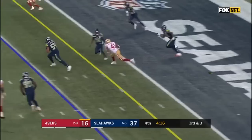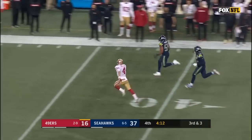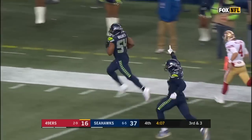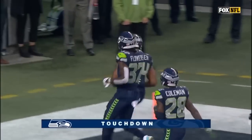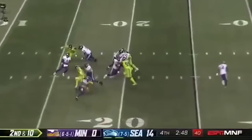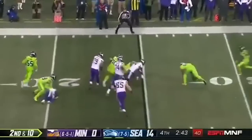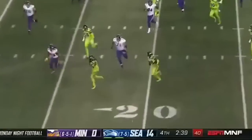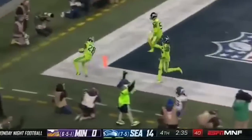Pass is intercepted by Bobby Wagner. Only the quarterback to defend. Bobby Wagner with a touchdown. Cousins is only one of his last seven. Pressure, ball is out and scooped up as Seattle's Justin Coleman on the return, and he's going to score with it.